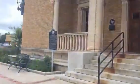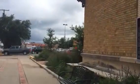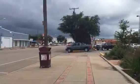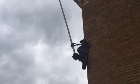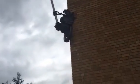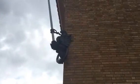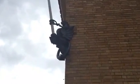So let's walk over here. There's a few plaques here. We're going to have a look at them and see some of the history. Ooh, this is cool. Before I show you that, hold on. I think that's a flag holder, but there's no flag in it at the moment. I don't know if you can see that very well because of the dark gray sky, but there's like a gargoyle right there.